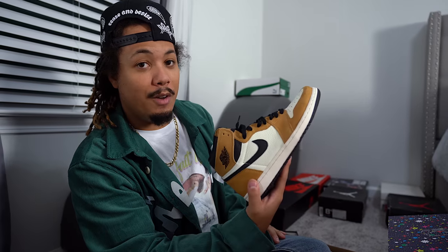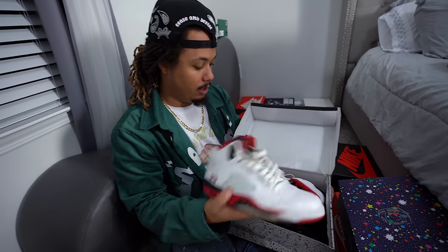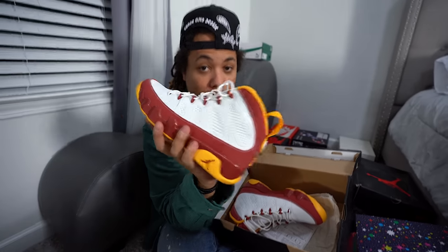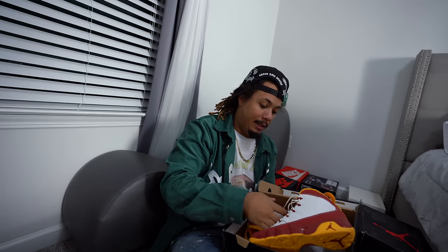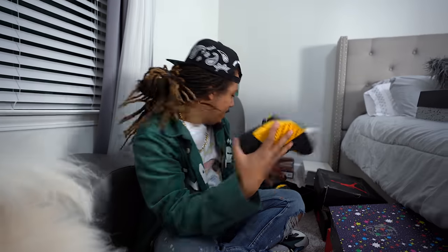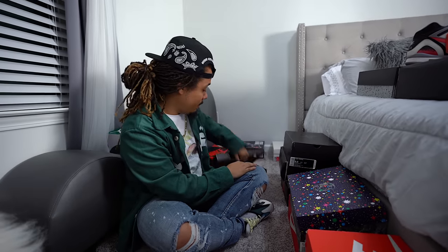Jordan 1 Rookie of the Year. Flat toes, the better version. The one that actually has some life in them. Jordan 9 Bentley Ellis. Dusty. Jordan 9 Bentley Ellis. Kobe 1 Protros. Come on, man. All right, buddy. Kobe 1 Protros on deck, you feel me? RIP Kobe. Hopefully we get those Grinches. We really need those Grinches, man.